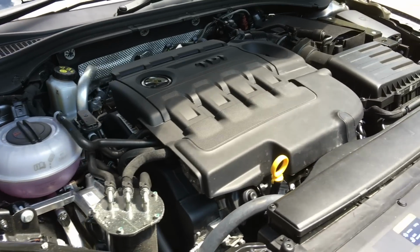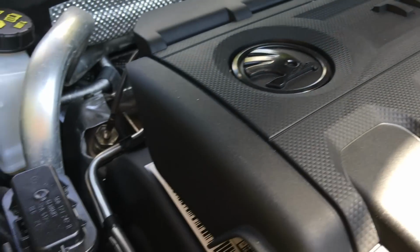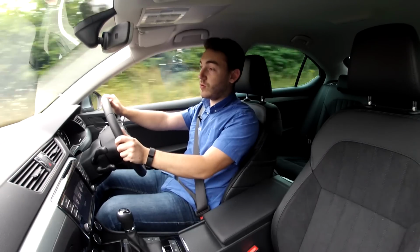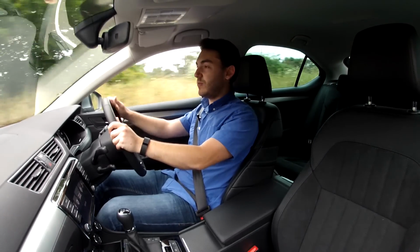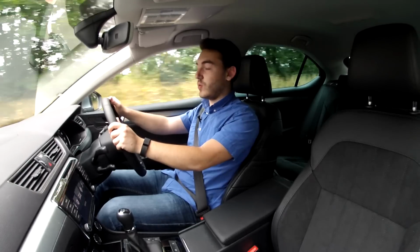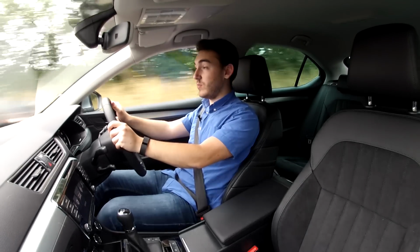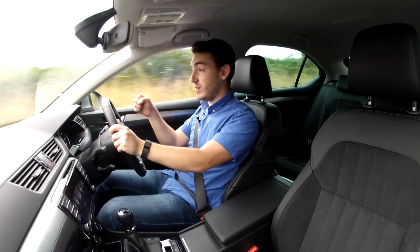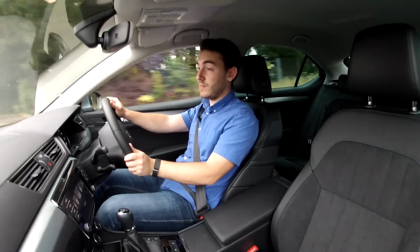Now under the bonnet of our new Skoda Superb is a 2-litre TDI engine, and that produces 148 brake horsepower and 340 newton meters of torque. Now whilst the 8.8 seconds to 62 miles an hour isn't all that quick, on the motorway, when you really need to push on and make some overtaking manoeuvres, that level of torque, really punchy low down in the rev range, really gets you shifted quite quickly.